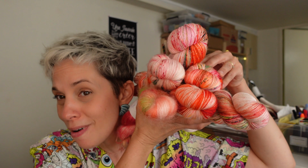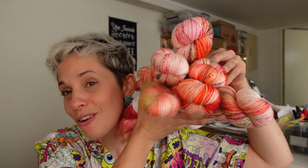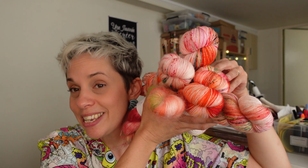So here's the colorway. For this colorway, I decided to explore a color that I almost never used before, which is a very bright and cheerful red-orange, a scarlet. And it's so intense and gorgeous. And I really love that colorway.